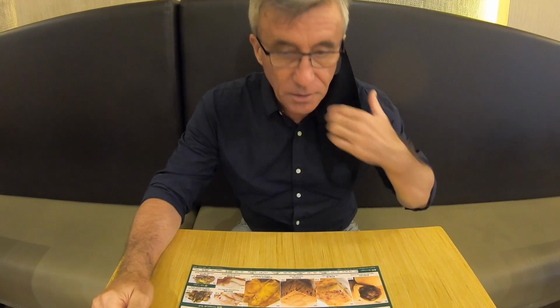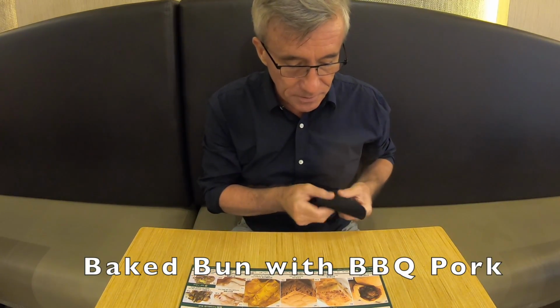I've decided to go with the baked bun with barbecue sauce, pork bun, which is the one that I said that I didn't like, that I had last time I was here. But I think it's only fair, if I'm going to review this place, that I review the signature dish. And you know, it's a sweet savoury, which I find quite confusing, because for me, sweet is dessert. And I generally don't like sweet sauces on meats, but that's just me.